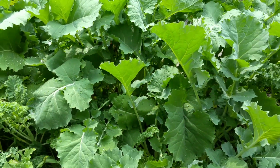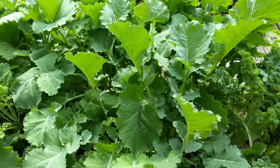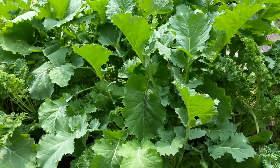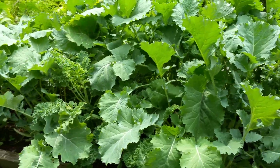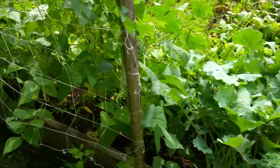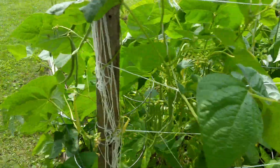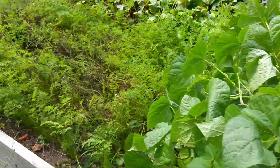Kale, BT really helped out saving the kale. All this is beautiful. Been eating a lot of that. Green beans are just great. Green, purple, and white beans, I guess.